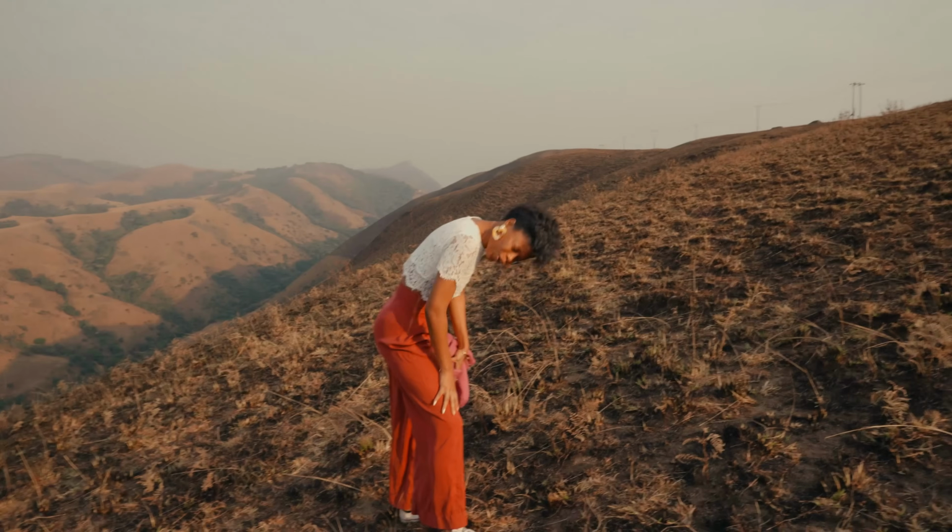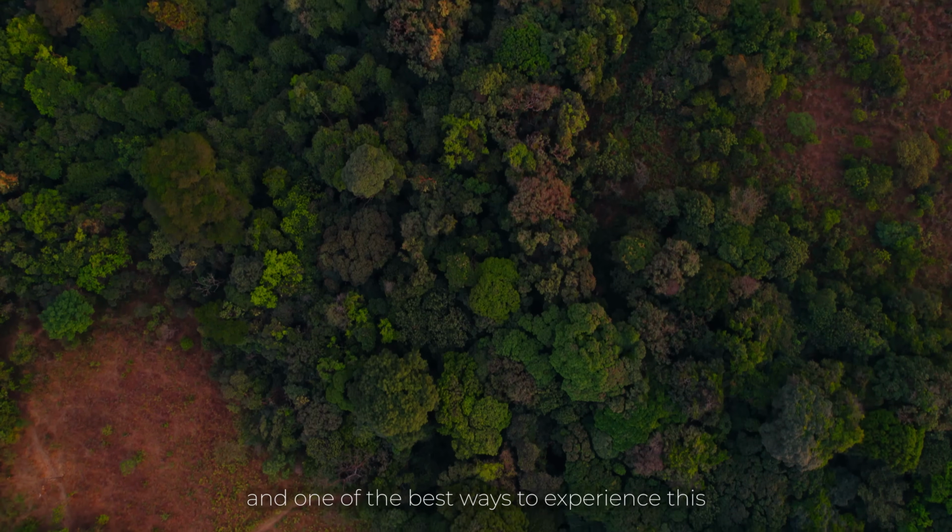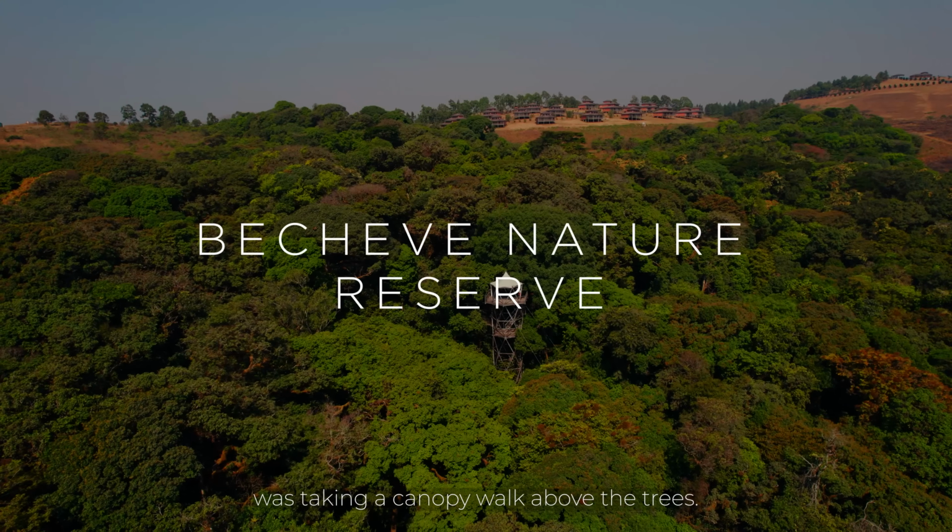Keep going, keep going. Don't be lazy. Obudu Cattle Ranch has so much greenery, and one of the best ways to experience this was taking a canopy walk above the trees.